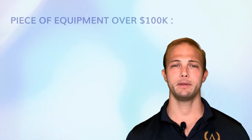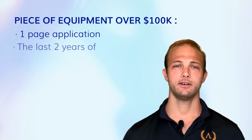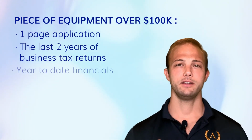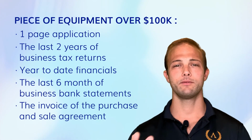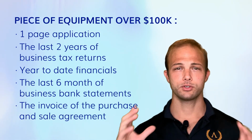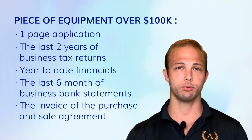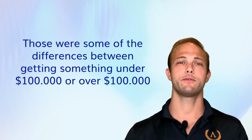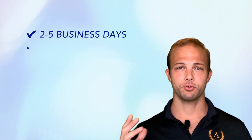Now, if you're trying to get a piece of equipment that's over 100,000 to buy, you're going to need that application, the last 2 years of business tax returns, year-to-date financials, the last 6 months of business bank statements, the invoice or the purchase and sale agreement, so they can actually get a good idea and good feel on if they can approve you or not. So those are just some of the differences between getting something under 100,000 or over 100,000. And the whole process usually takes anywhere from 2 to 5 business days. It's pretty quick, it's pretty easy.